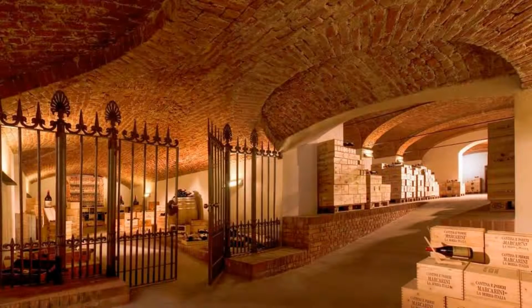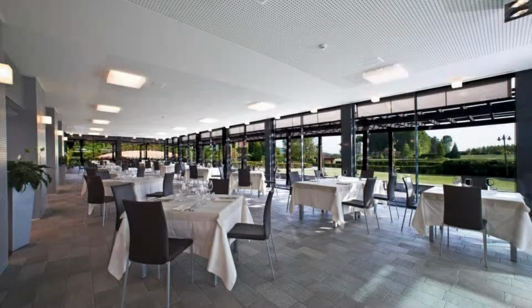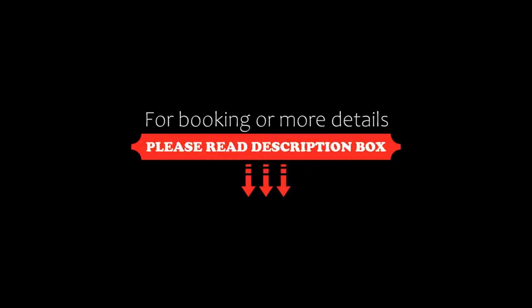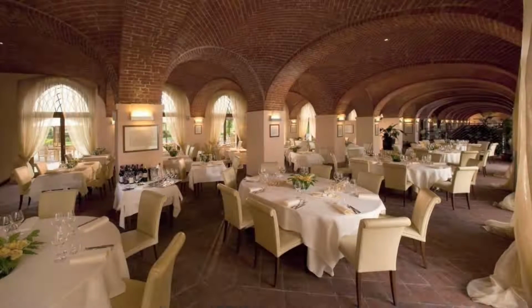You can see more than 100 reviews of this hotel on booking.com. Its review rating is 8.8, which is fabulous. The check-in time of this hotel is 3 p.m. and the check-out time is 11 a.m. Pets are allowed in this hotel.